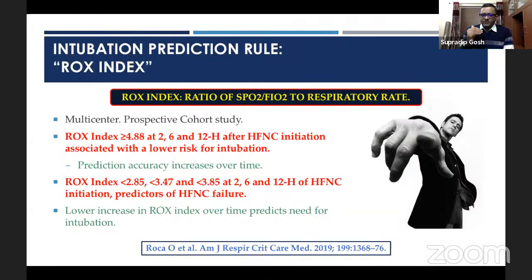On the contrary, if the ROX index is below 2.85, below 3.47, and below 3.85 at hour 2, hour 6, and hour 12 after HFNC initiation, this predicts HFNC failure. Meaning thereby, if the ROX index at hour 2 is less than 2.5, or at hour 6 is less than 3.7, or at hour 12 is less than 3.85, these patients should be intubated. They also found that a lower increase in the ROX index over time predicts the need for intubation.